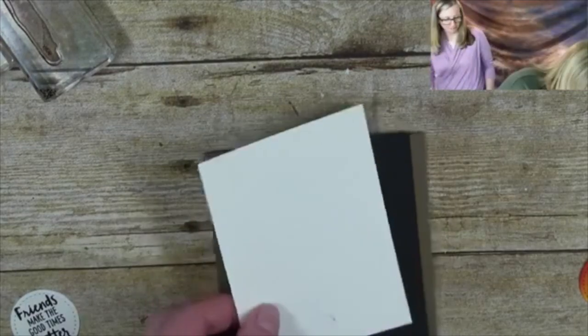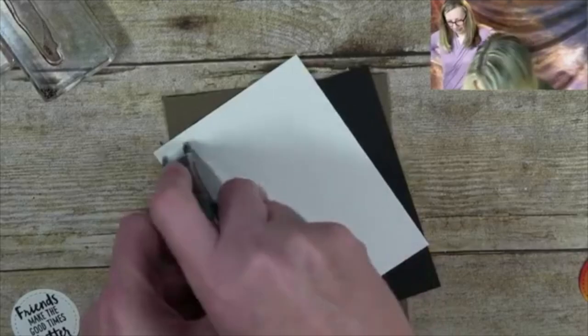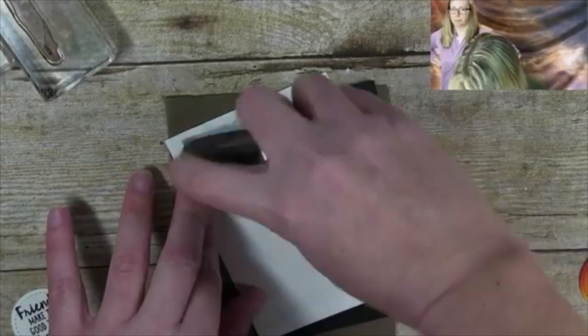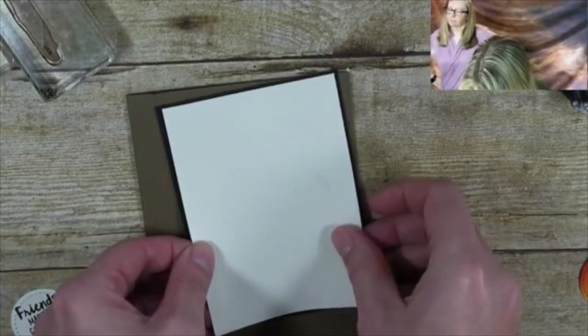All right. So now all I have left is assembly. So I'm just going to take some snail adhesive, which is a double-sided tape. And again, all of these measurements will be on the free PDF that will be available on my blog following this. And if you are on Linda's blog, there will be a link.